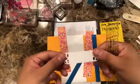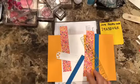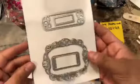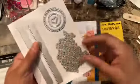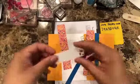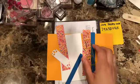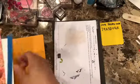And I have a piece of Whisper White that I have already die cut using the stitch labels, which I think are awesome. I'm just starting to play with it, but I love all the stitching that you get from these images, don't you think? So definitely really cool, so I wanted to use that one as well. Here is one of them, and I love all the details on the label, so perfect for that. So let me just put it here. Everything's starting to fall over here. So let's start doing the stamping.